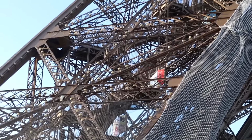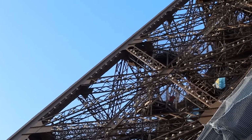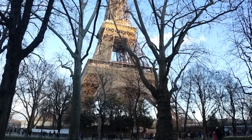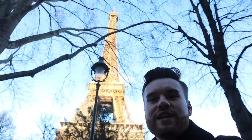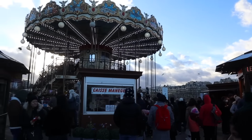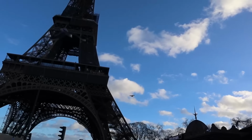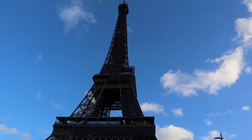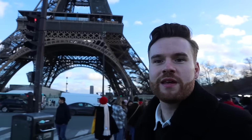Of course, you can go up, you can walk up its legs. Many people do that. You can also take various elevators to go up to the top as well. There are a few different levels. I am not going up in this video. I do not have time. Obviously though, it's still Paris, so it's still busy even here in January as I film this, and there's always lots of people.